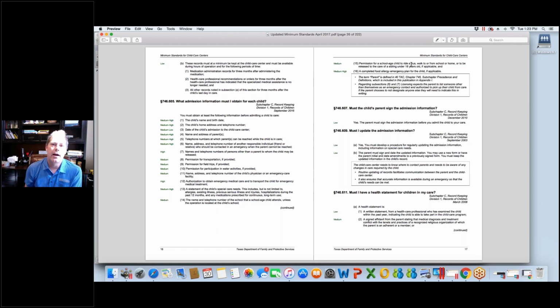All right. And then number 16 is your food allergy emergency plan, if applicable. So if you have a parent that tells you their child is allergic to a particular food, you need to fill out that emergency plan and have it signed by a healthcare professional.